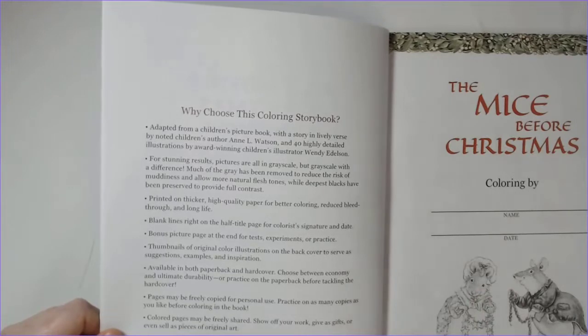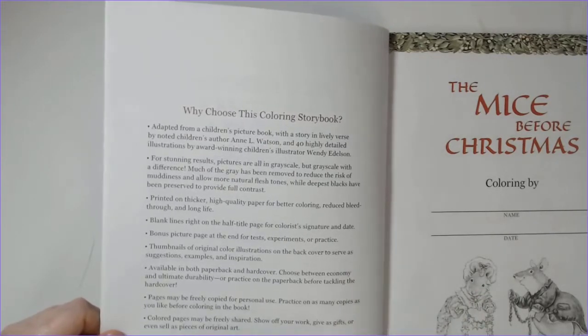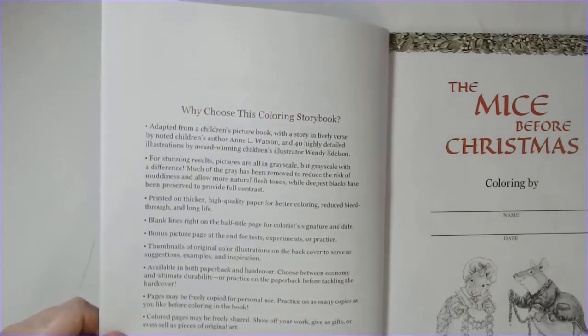Pages may be freely copied for personal use only, of course. And then color pages may be freely shared.